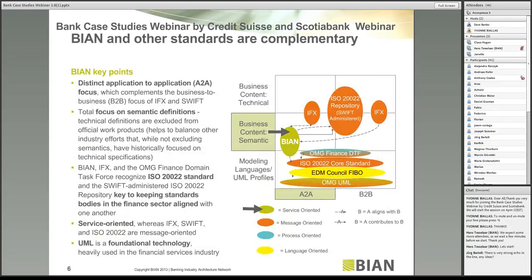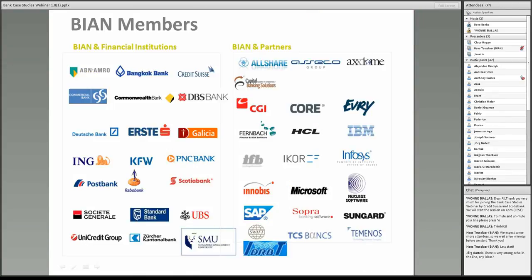Just to give you a little idea where we are in the whole field of the standardization bodies that are active within the financial industry. We all know, of course, SWIFT of ISO 20022 that is administered by SWIFT. SWIFT is one of the members of BIAN, and when SWIFT joined at the beginning, they donated the ISO 20022 meta model, and we adopted that meta model, and we extended it into the application to application space. So we are focusing primarily on all activities within the four walls of the bank, while SWIFT, ISO 20022 and IFX are more focusing on the B2B.